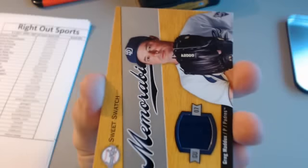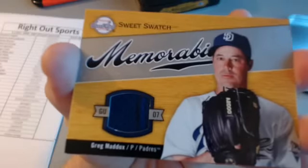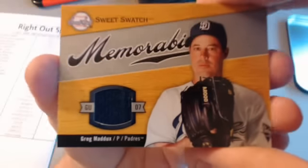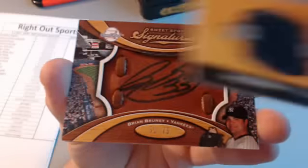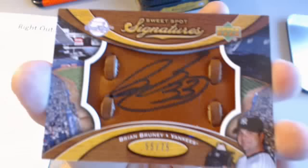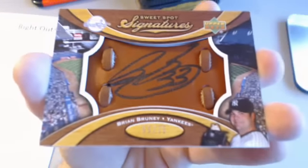All right, fellas. For the Padres of all the teams, Greg Maddux. Game used patch. That is just weird to see him in a Padres jersey. And a Brian Bruney for the Yankees. It'll be an on-glove autograph, 55 of 75. Yankees is the Stemma boy. Nice hit, sir.